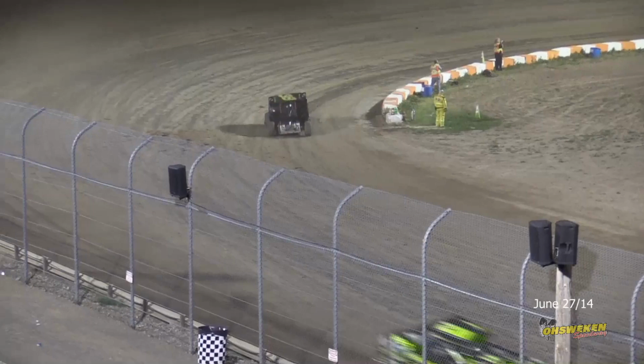2 to go. Here for McPherson to the bottom of 1 and 2. Rouse is on the inside.